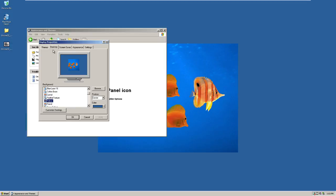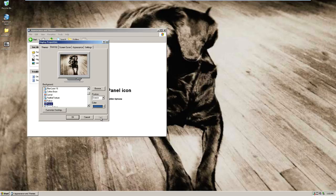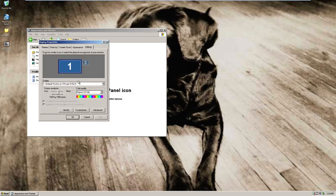Oh, I just applied another wallpaper. Let's do it fit, and do it stretched. There we go. There we got settings. You can change your screen resolution.